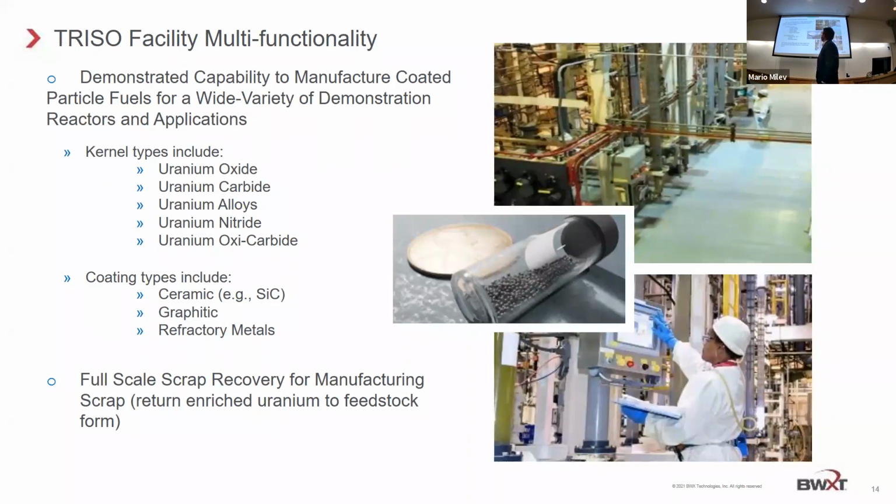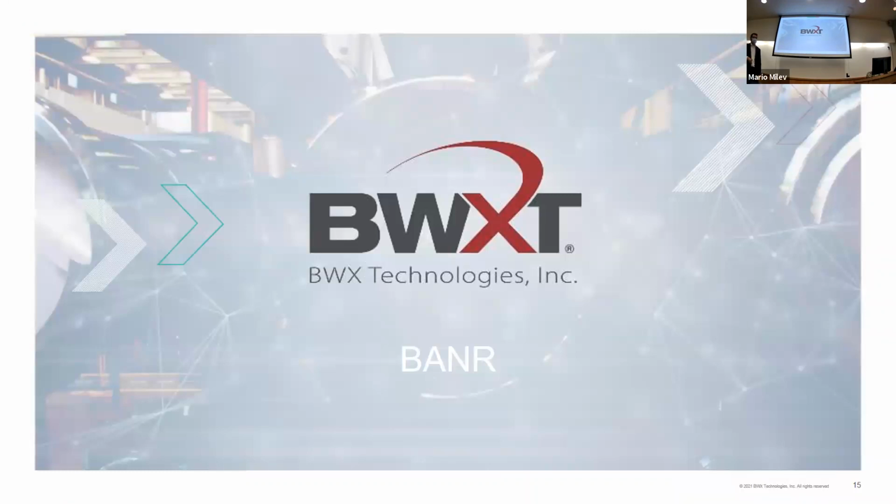A lot of attention from NEI on the Haven side of things. This is the rest of the facility you'll see. It's a solution processing facility, and we also have a unique capability to do full scrap recovery and everything in-house right there. So we can do uranium oxide, uranium carbide, alloys, nitride, oxycarbide. We can coat with ceramic, SiC, that's the coating in the TRISO particles, along with the pyrolytic carbon, which is graphitic, and we can also handle refractory metals as well. Right in Lynchburg. So that's kind of the overview of the company.